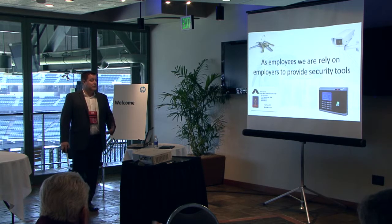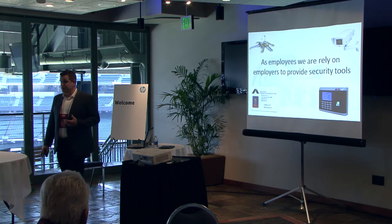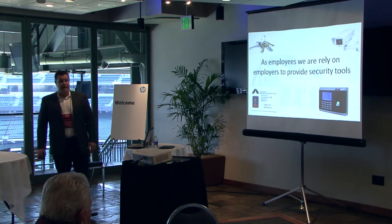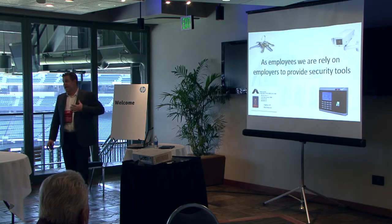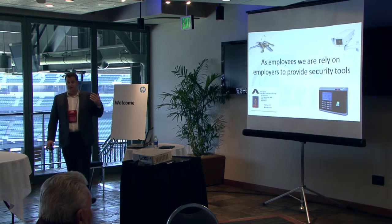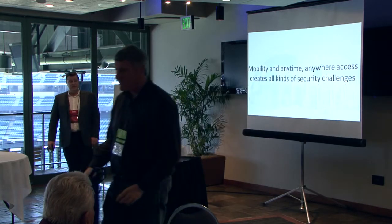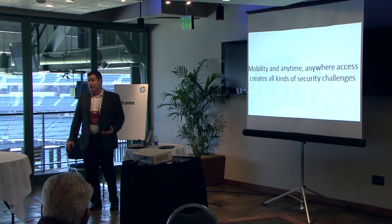So as employees, we rely on employers to provide us tools. We don't generally go out and get dogs or guns and bring those to work. So we look at tools that our employers can provide us. And generally you'll see there's cards that you use for physical access. There may be physical access monitoring. You may have to swipe your fingerprint in for time and attendance. But as users, we want to have anytime, anywhere access.